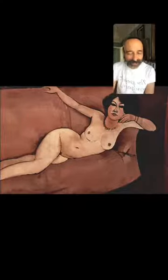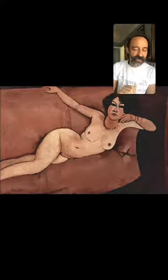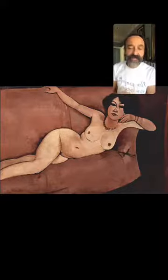Because we just want to change the narrative a little bit, we're just going to show you a couple. This is Modigliani. This painting, I think, was recently sold in an auction for millions of dollars. It's titled Nude on Sofa. It was painted in 1916 in Paris. And yeah, this is a Modigliani painting.